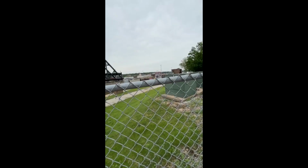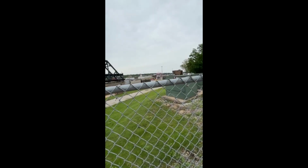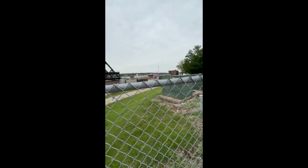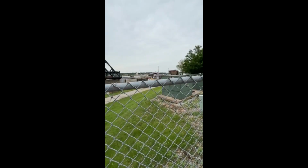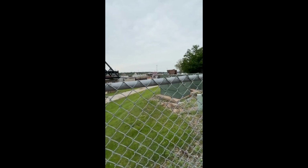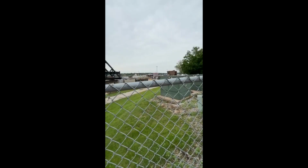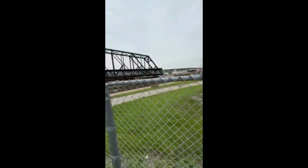Pretty sure he can fit all the way in. He doesn't look like he's longer than 100 foot, but what do I know? Yep, he's gonna fit in with no problem. Oh yeah, he's way past the gate. So they're gonna swing this bridge closed. Actually, we're gonna watch this bridge swing closed here too.